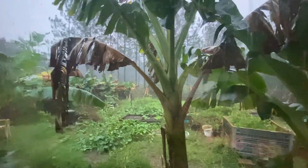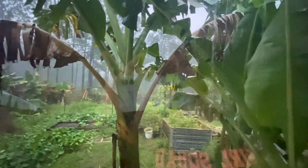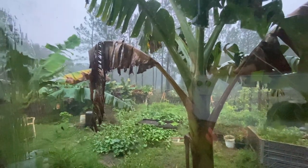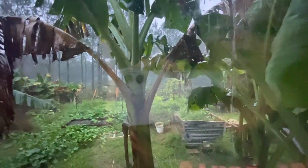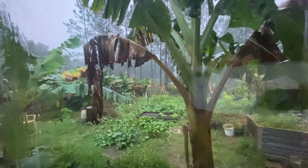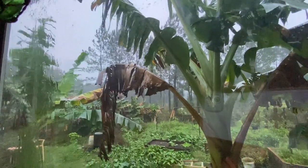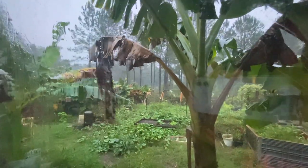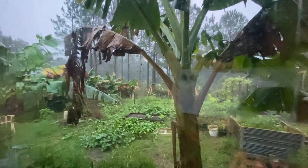All right. This is the backyard. Doesn't have that much of a glare, but as far as we can tell, everything's okay. We are flooded again, but it doesn't look as bad as it did with Ian. But we won't be able to tell until we get outside. But so far it looks like all the banana trees are okay.